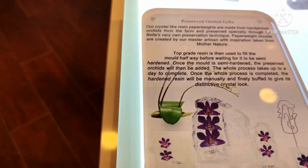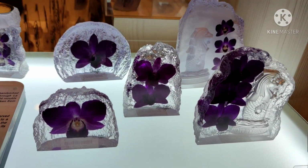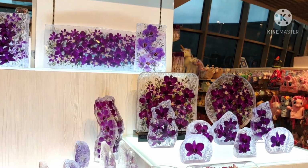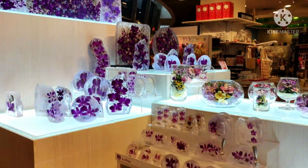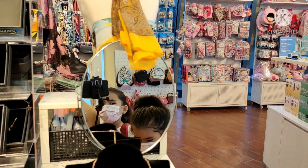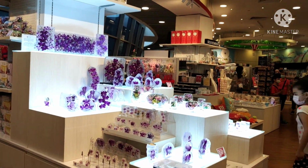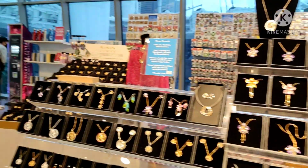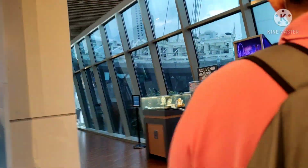Orchid. Guys, this is Singapore's national flower. They preserve it and it's amazing. Can you see, guys? Wow. So nice. Nice to see, nice to hold, but once you break it, you're gonna pay for it. Hey, careful. Okay, let's go to the capsule now. The line for the song is nice to see, nice to hold. Once broken, considered sold. Okay.